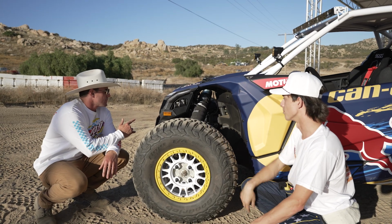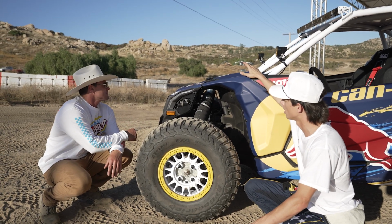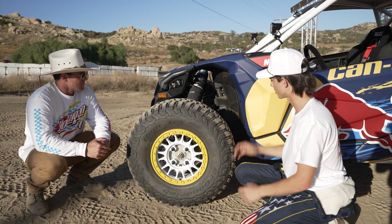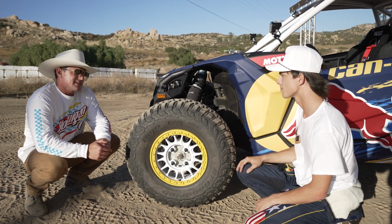On the tower and the arms. Okay. So I got a billet shock tower up front by Zebras, and then down below, obviously we got a couple stock pieces in there, but just kind of a couple gussets to make sure she's nice and strong. So it can take some jumps. Exactly.